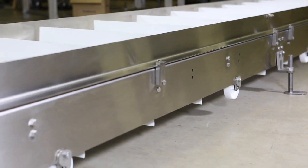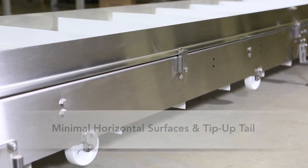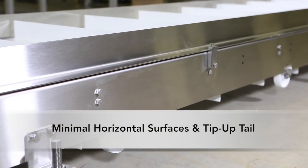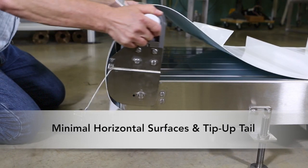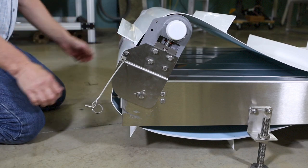The conveyor features a sleek and durable frame design with minimal horizontal surfaces, as well as a tip-up tail option for easy maintenance, fast cleaning, and minimized downtime.